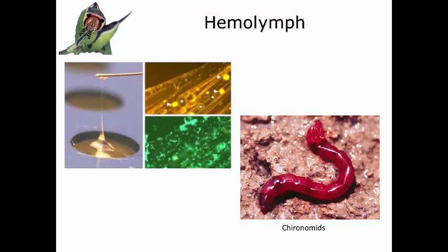Remember, I said that most insect blood doesn't carry oxygen throughout the body the same way ours does. However, there are a couple of instances where red blood cell-like things are present in insects. Not exactly the same thing as our red blood cells, but it does the same job. It gives the blood a red coloration due to these hemoglobin-like properties.